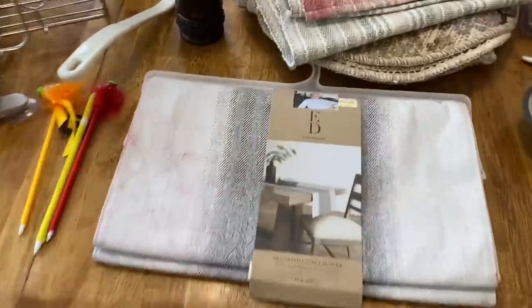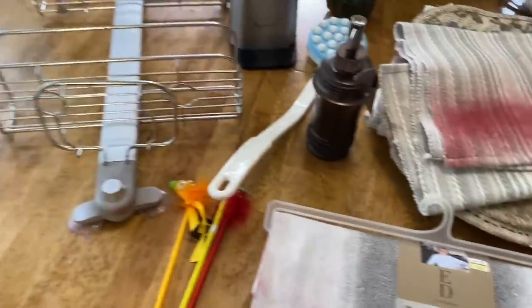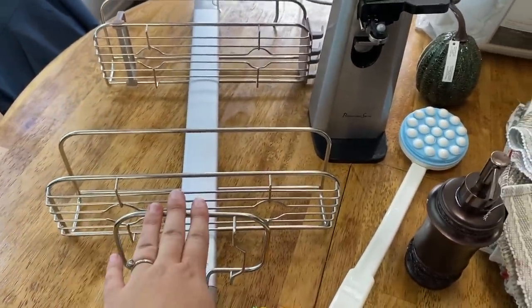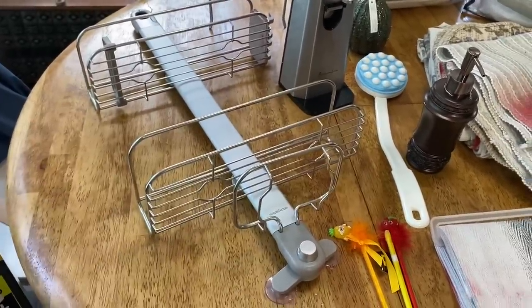So here we go. This is an Ellen DeGeneres table runner, and these do still have the red spray paint on them. I actually figured out how to get it off of anything metal, and that's just dish soap. That was the easiest way I've ever found. It's literally just dish soap and a sponge, and it came off of all of the metal products.